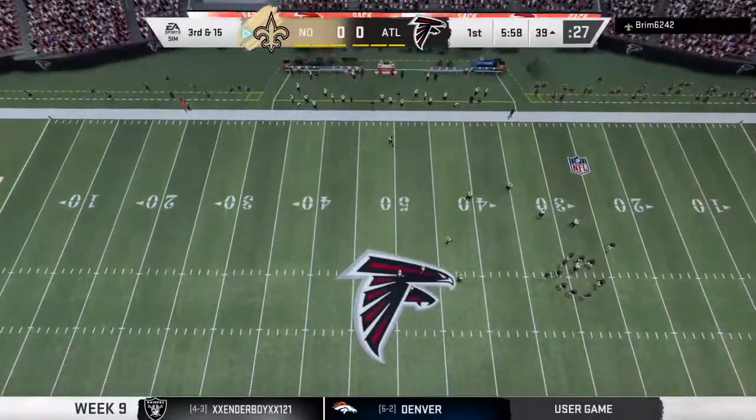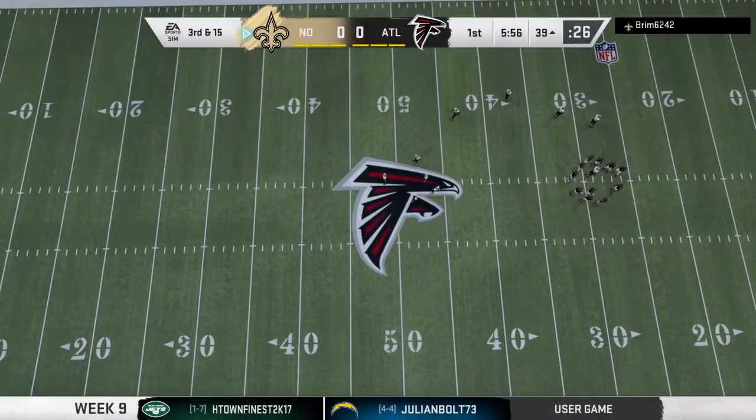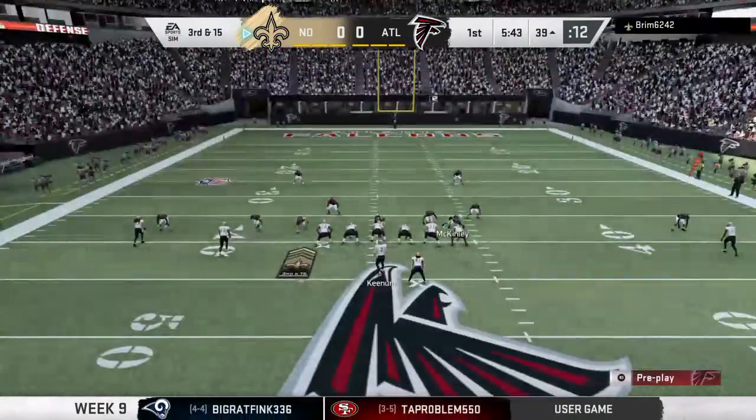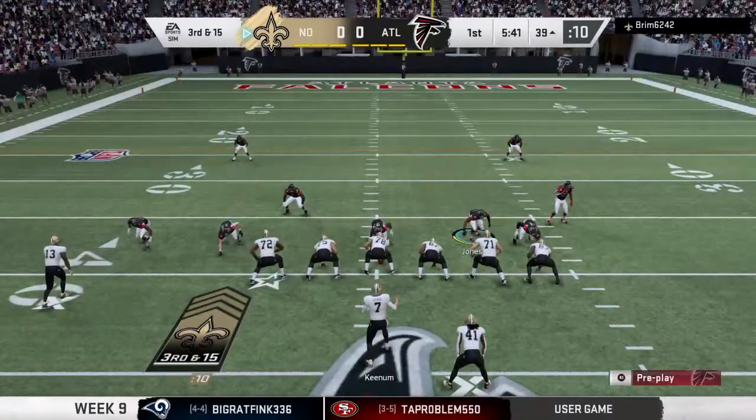Remember when you were a kid and you went to the theater and saw that horror movie and it stuck with you for a while and you were a little bit jumpy? Well, if you saw 5 sacks the previous week and you're the quarterback, he might be a little jumpy as well. Might throw off his timing.